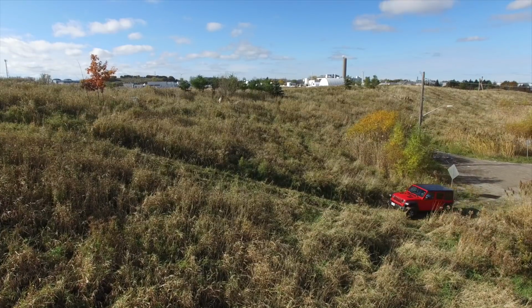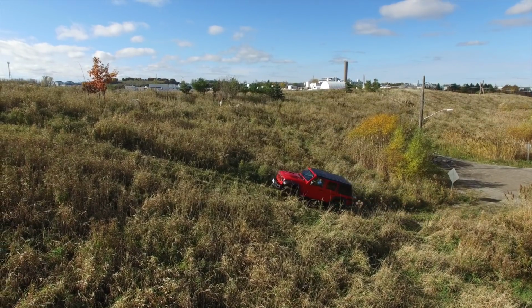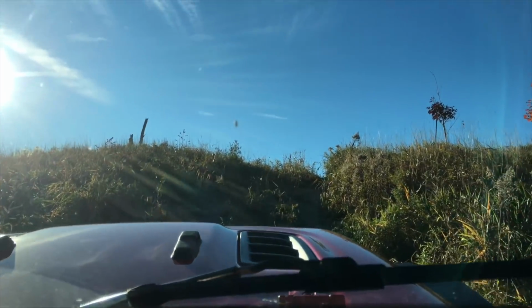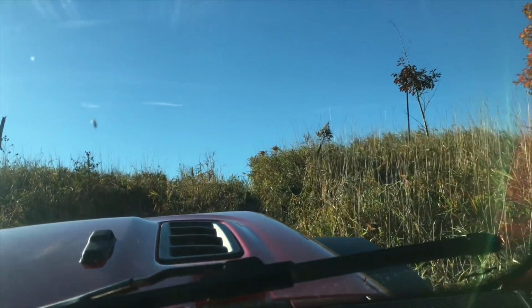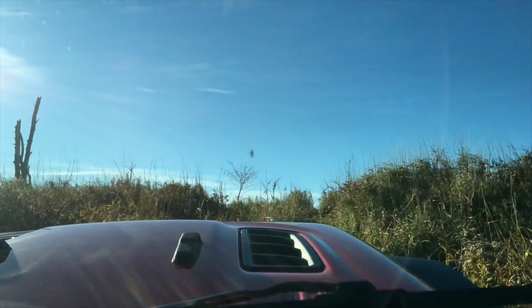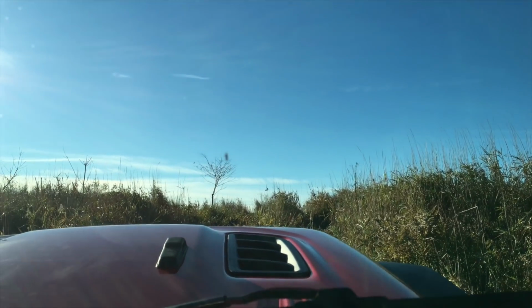There we go. We're in 4 low now, and the crawl ratio on these again is incredibly good. So we're just going to give it a shot in 4 low and see how it works out for us. And that's the difference between 4 low and 4 high. Where we lost traction there, right now, we just climbed right to the top. I'm going to end it here as I honestly don't know what's on the other side.